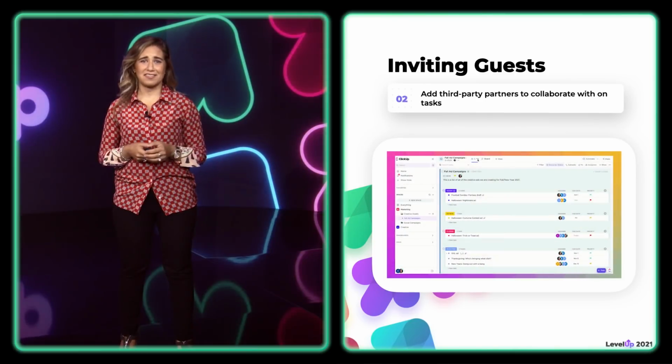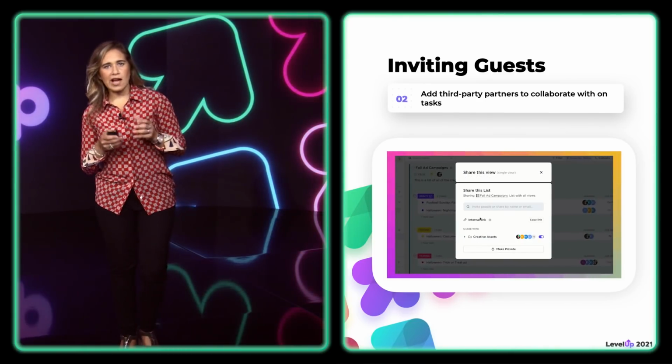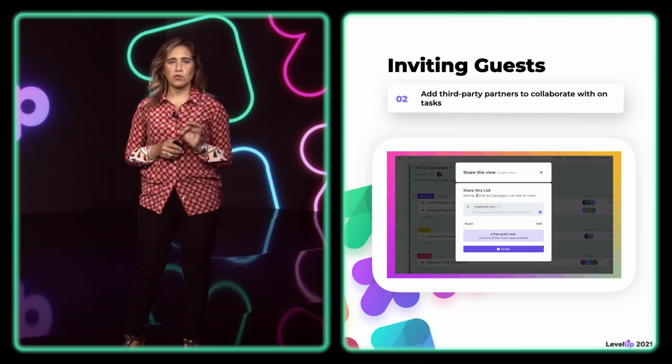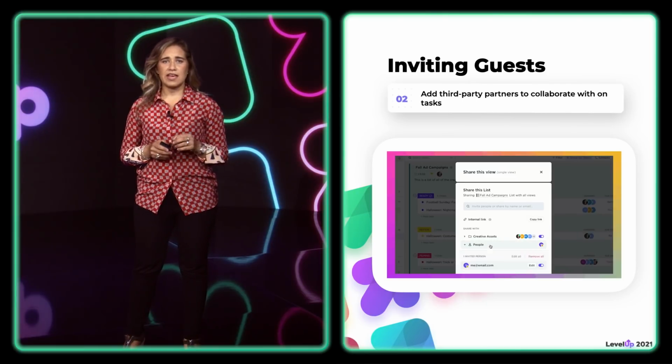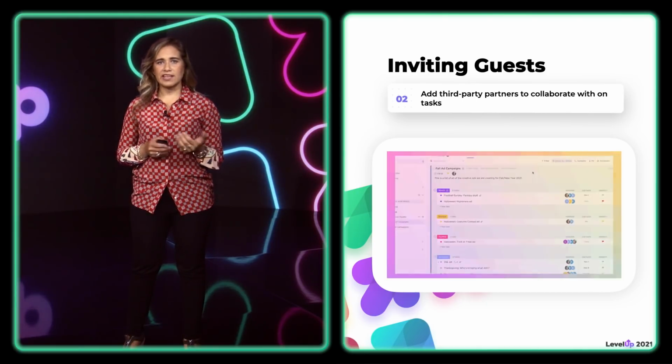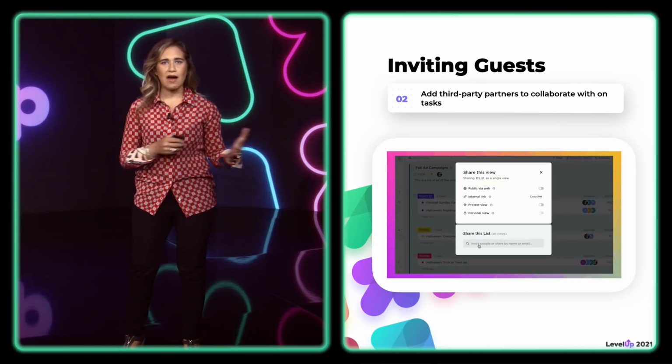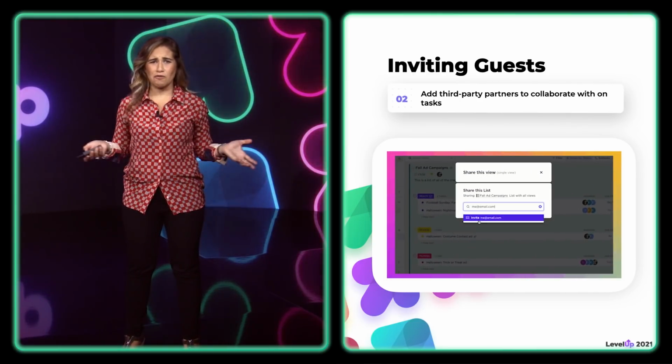We invited guests. Yep, the party was open. We allowed our venue partners to coordinate in tasks, and that allowed us to move faster than we would have by using ordinary tools, in multiple tools, including email. Like, can you imagine having to work with a ton of different vendors and go back and forth between 1,000 different emails? ClickUp solved all of that for us.